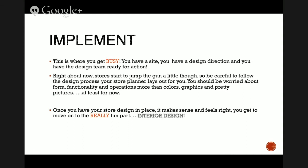So then once you have that store plan in place, comes a really, really fun part, and that is the interior design. That is what everybody sees, it's what everybody feels, everyone loves it, and that's really the way to get how you want to be seen out to your community. So, awesomeness. And then we'll go on to some examples.